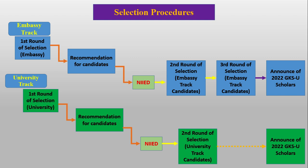So you need to understand that under the embassy track there are 3 rounds of selection. First, the embassy shortlists, then the embassy will forward this to NIIED. NIIED will forward your applications to the university, and universities will shortlist. They will recommend to NIIED, and NIIED will select the final candidates out of so many recommendations. So 3 rounds of selection for the embassy track.